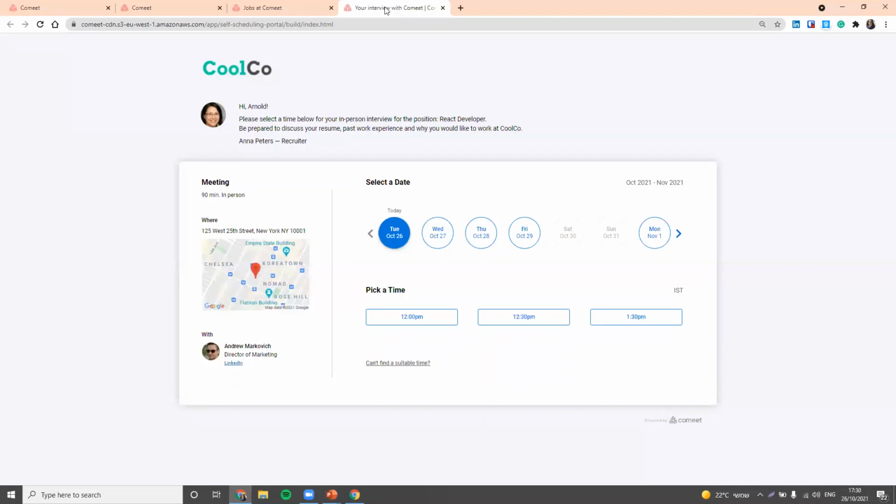So basically, once the candidate receives the email, they'll click on the link, and once they click on it, this will update in real time. You'll have your own branding here. It's not an integration. It's not a third-party provider. So it's got the look and feel of your logo. It's got your profile pictures that you've updated in Comeet.